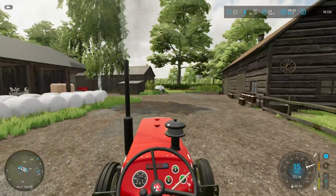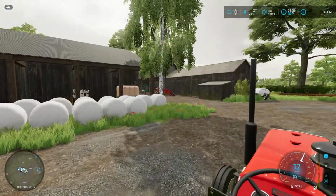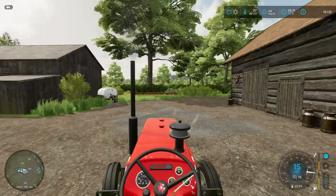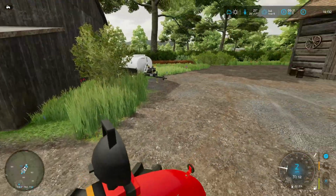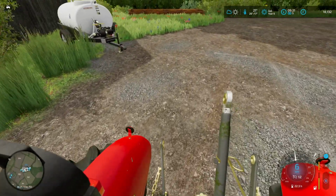And while I have this tractor on, I'll take milk for my dairy production. Because this one is small and agile. It should be perfect.